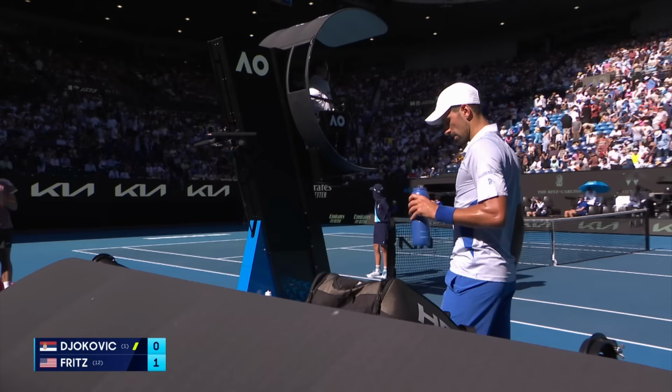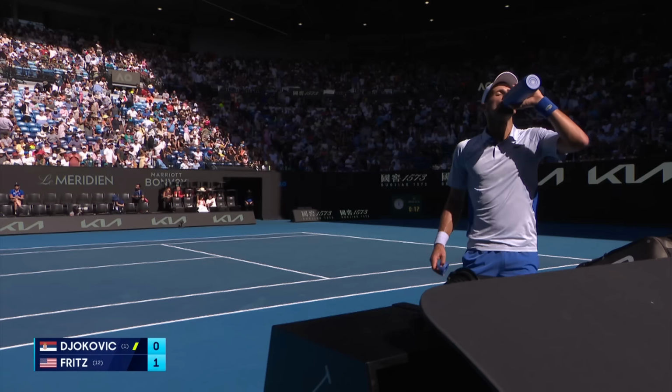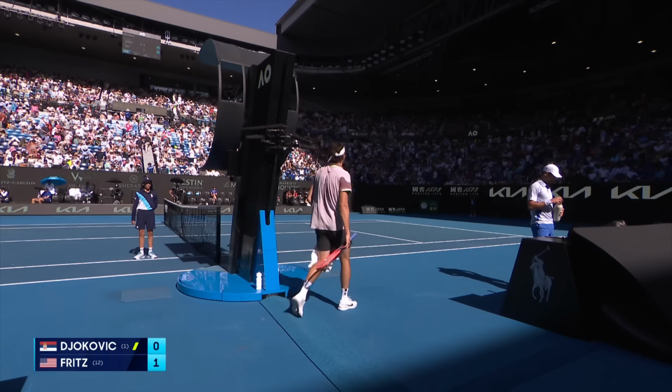And I feel like Novak absolutely loves those kinds of rallies. He was making every return deep in the court. And that's what Novak does. He makes you play so many long rallies. If you're Taylor Fritz or any opponent, you have to play at such a high level for such a long time to beat this guy.